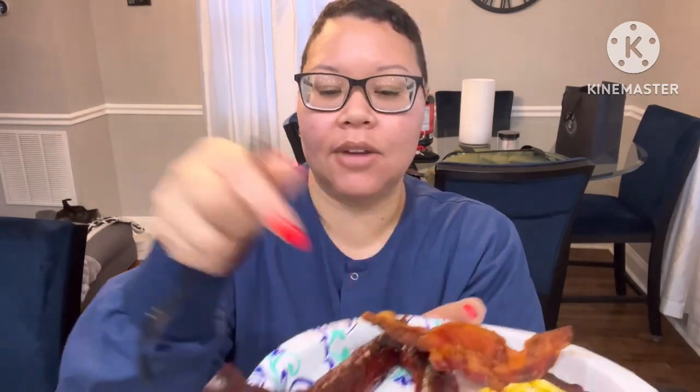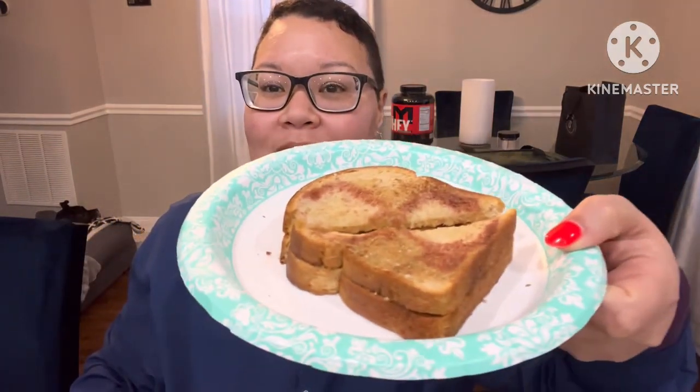Alrighty guys, thanks so much for sticking around. So as you can clearly see, I have delicious scrambled eggs with a little bit of cheddar cheese. I have some bacon and of course some of that sausage. I may not eat it all, but I definitely wanted to incorporate some sausage. And with that, my toast came out good.